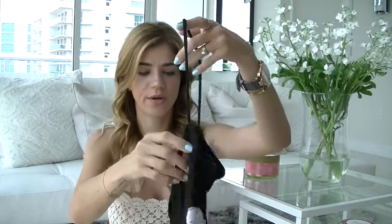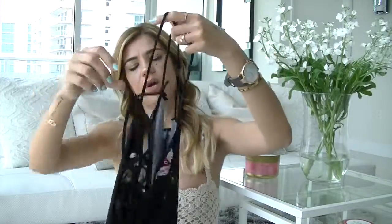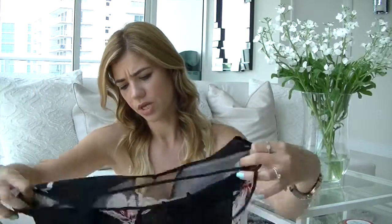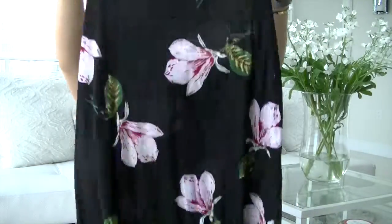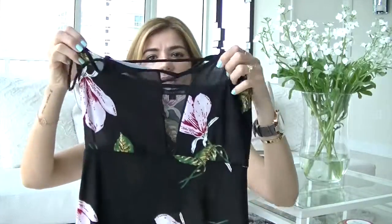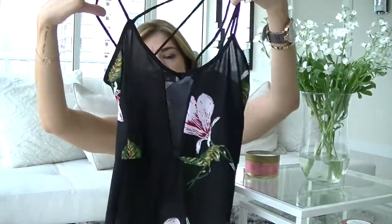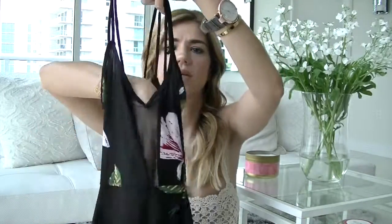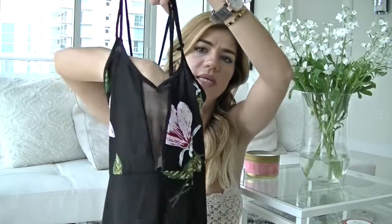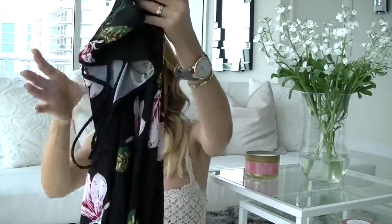I also ordered this dress for more of a beach day, that I want to go hang out at the beach, and it has a very pretty floral print. The front has these straps, which are so cute, and a sheer cutout, and I thought it was so cute. Let me see if I can go like this so you guys can see it. It goes all the way down, low V, but it's not too revealing. So I can't wait to try this out. And this is the brand.